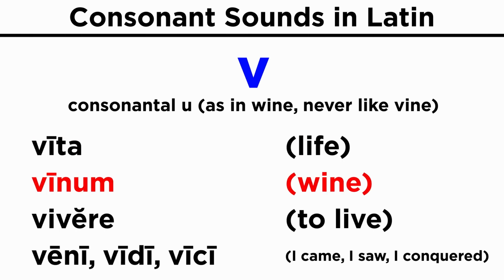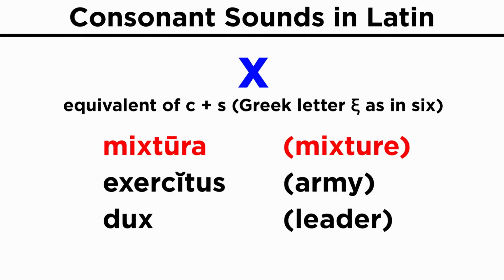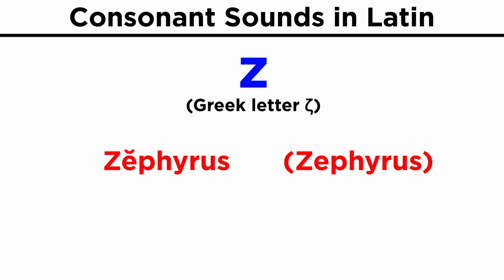Winum. Vivere. Or veni, vidi, vici. X. This is the equivalent of C and S, like the Greek xai, as in six. Mixtura. Exercitus. Dux. Z. This is equal to the Greek zeta. This is very rare in Latin and only present in Greek words like zephyrus.